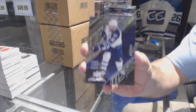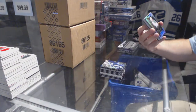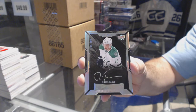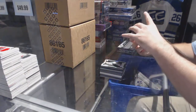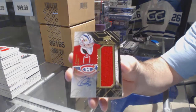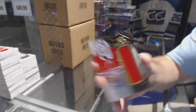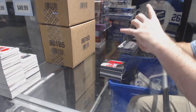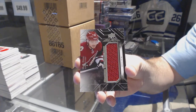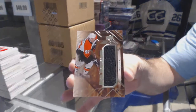We've got for the Jets, a 349, Andrew Ladd. Number 299, Lustrous Rookie Auto for the Dallas Stars, Radek Faxa. For the Habs, we've got a rookie trademarks jersey auto, number 40, Zach Fucali. For the Coyotes, we've got a jersey of Max Domi. We've got a relic for the Flyers of Jeremy Roenick.